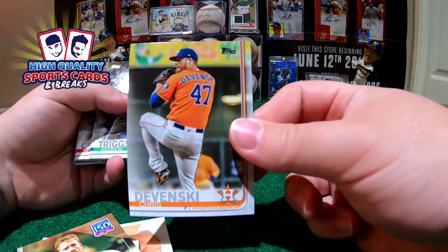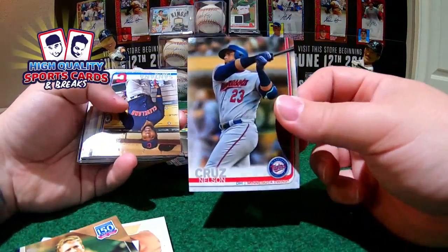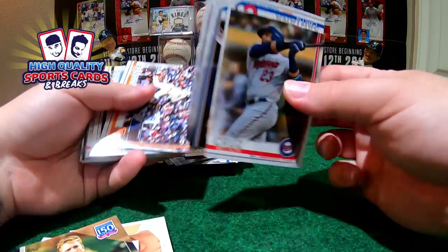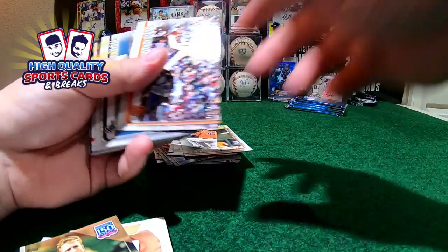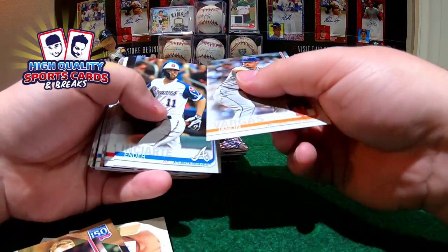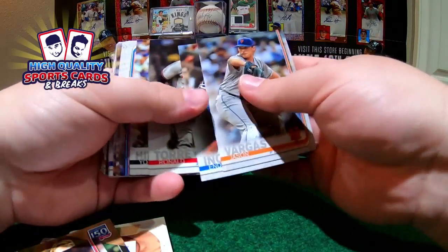Hey, pull up any sleeve just in case. Get a good value. But it's a lot of them. It's another one here. Look at that. And these two. And these two. Man, crazy. Another one. Crazy, man. I don't know what happened with these cards. 150 gold logo, Stephen Strasburg. That is the new one, missing logo. Man, should be something like that. Crazy ones.